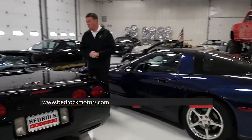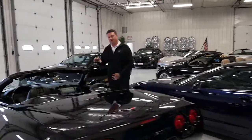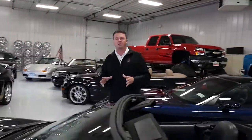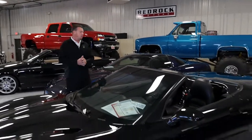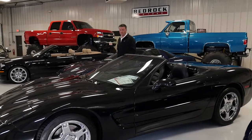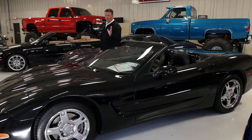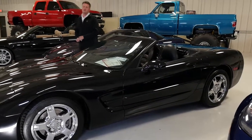Got a 2001 Corvette, again, black. One thing we pride ourselves on is color combinations are the key to perfect cars. This is gonna be a black car, black top, black interior. Some color combinations are gonna be worth less or worth more, but this particular car is set up perfect. This car's priced way below book value. You've got to go to bedrockmotors.com and look at this car.